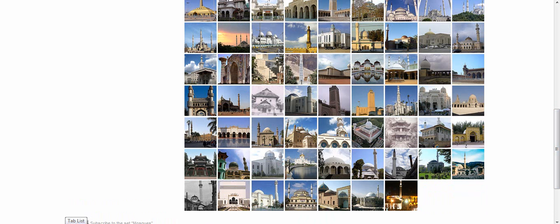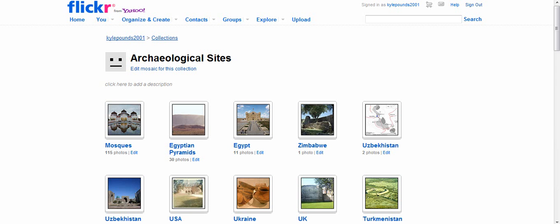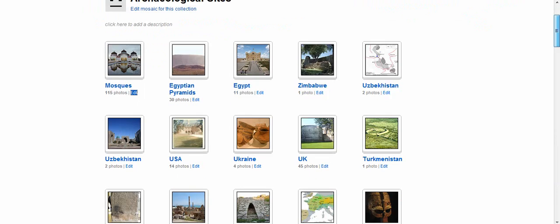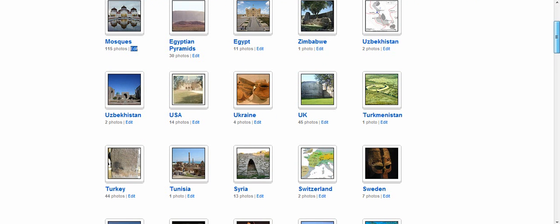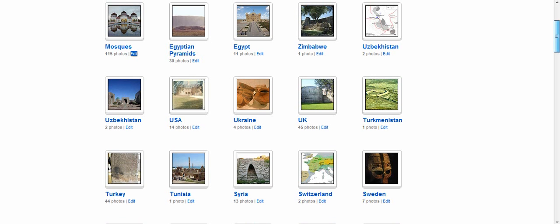So there you go. You could look at cathedrals in Russia, and they kind of look like mosques, because a lot of those Islamics went up in Russia, because Russia's such a big place. But you can also look at how many different mosques there are. For example, Egypt has 11. Maybe you'd think they'd have more because they're Islamic.